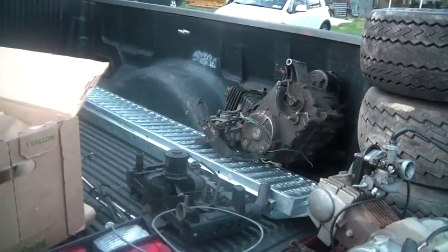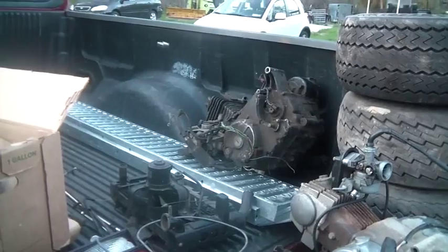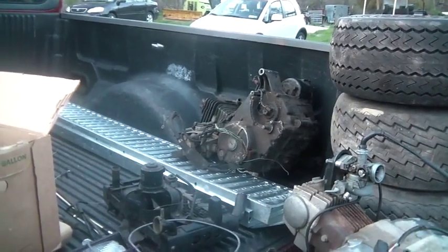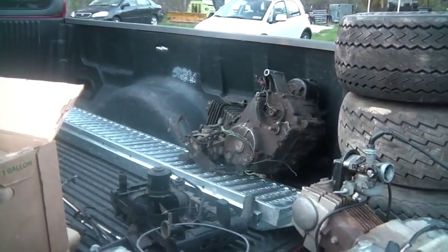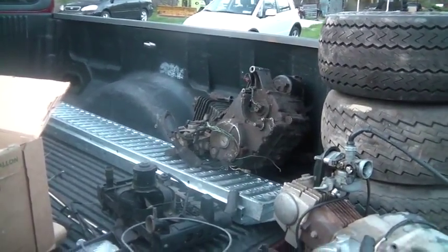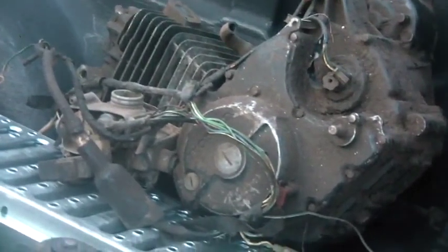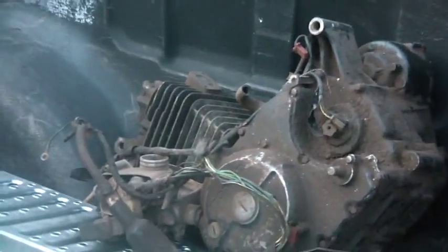So there you are. I thought it was worth the $80. They seem to be selling cases and heads and all that stuff, carburetors, for a lot more on eBay. Not that I'm ever going to sell it, but anyway, a little bit of a close-up of it. So there you have it, 350X motor.